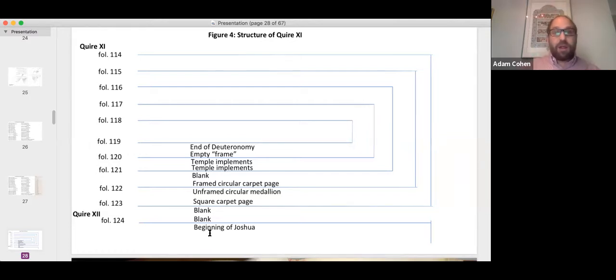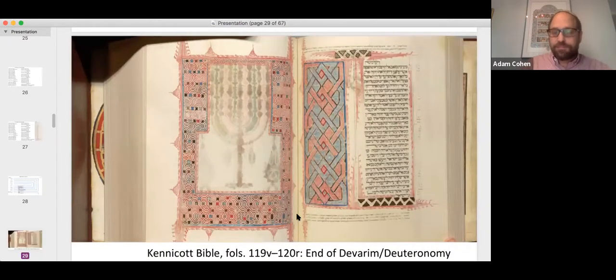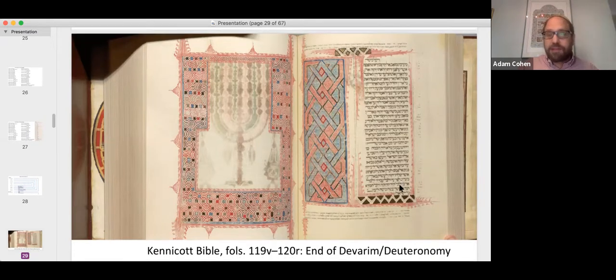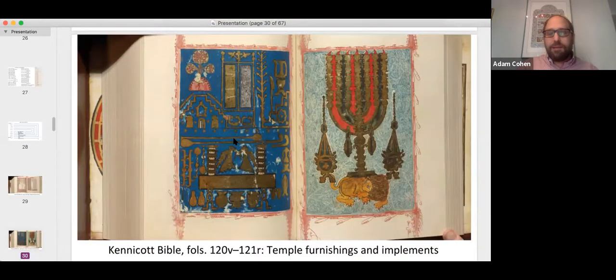Okay, here we are, choir 11. So it's the end of Devarim. It's the end of the Chamishe Chumshe Torah, the end of Chumash, the Pentateuch. Here, 119 verso, the very end of the text. And the next thing that happens is a framed page that just so happens, and I don't think it's just so happens, I think it very deliberately frames the menorah that appears with the other temple implements on the following page.